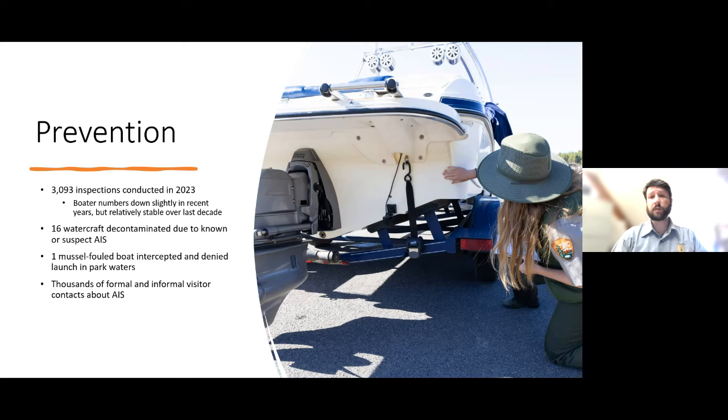The vast majority of our boaters do happen to be from local states surrounding the park, so Montana, Wyoming, and Idaho. In recent years, we've seen a slight decline in boating within the park, which maybe strays a little bit from what other areas are seeing, especially in the wake of the pandemic when recreational numbers were pretty much up everywhere. So a little bit down, but within a consistent range in the low 3,000s to the high 3,000s over the last decade. So we haven't seen wild swings in our boating.